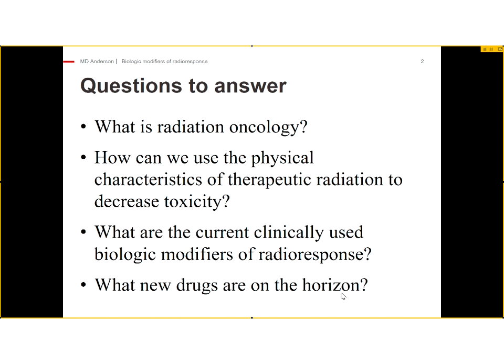Next, what are the current clinically used biologic modifiers of radioresponse? I.e., what can we use? What can I give you either as a pill or as an injection to make your body respond differently to radiation, or conversely, to make your tumor respond differently to radiation? And finally, what currently is available is actually quite minimal, to be perfectly honest with you. There's only one FDA-approved radiation sensitizer and only one FDA-approved radiation protector. But what new drugs are on the horizon? What new things are coming up? So that's where I'd like to begin.